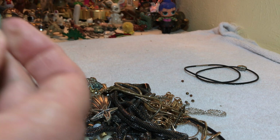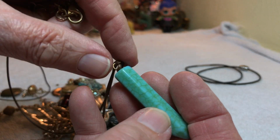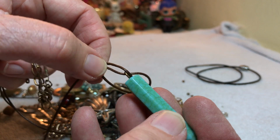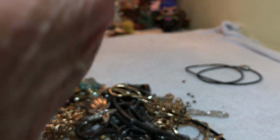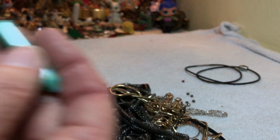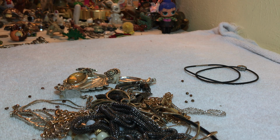Now this one is a faux turquoise. It's on a string, but it's offset from, needs to be worked with and moved on down. I don't have patience for that. Let me just untie it. Maybe that'll help. I think it slid around, so they tied it. That's gonna be $2.